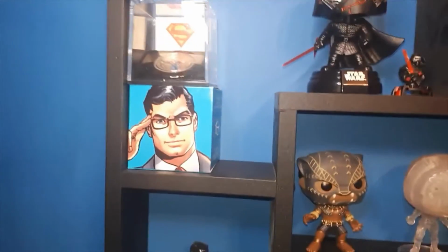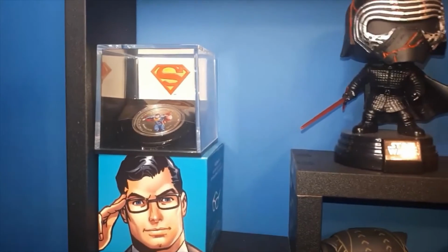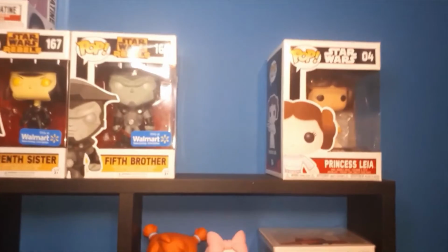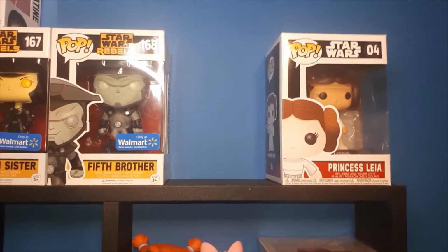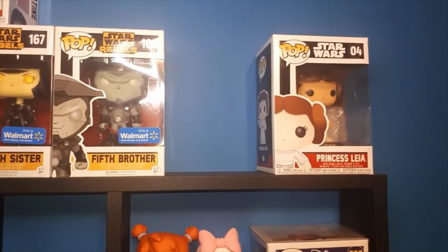Next up I have this Superman silver coin here as well that I got from my brother as a birthday present. Then other than that, we have some pops set up right here. And there's one empty space there because I just recently sold a Kanan Jarrus pop on eBay. And hopefully that falls through because I could use some money right now.